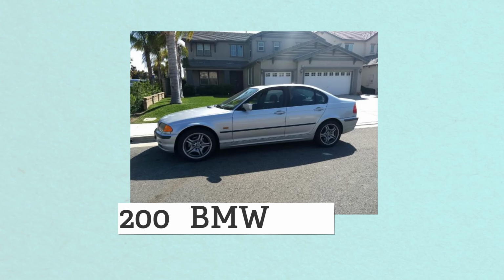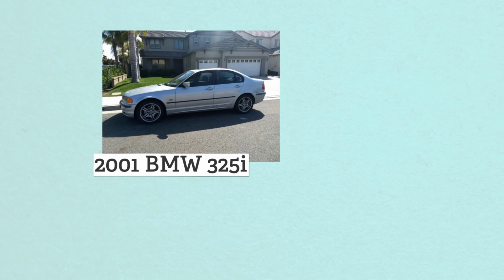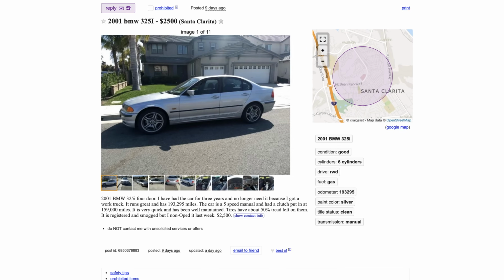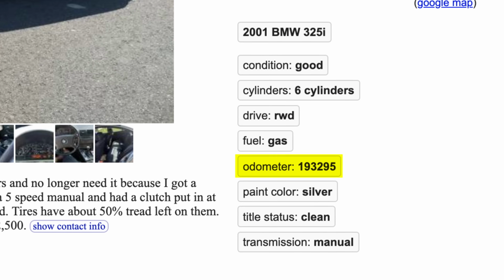Okay, the big $3 grand. I think if you're in high school or college, this is a realistic amount of money to save up with a full-time job. Case in point, this 2001 BMW 325i with a 5-speed for 2,500 bucks. Sounds pretty good, right? Well, it's also a German car with 192,000 miles, so buyer beware. For $3,000, I think I have a better idea.